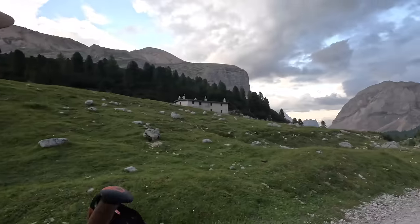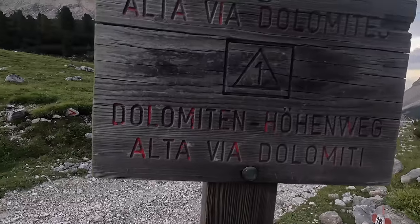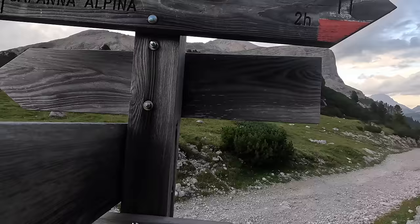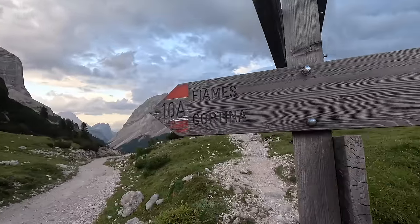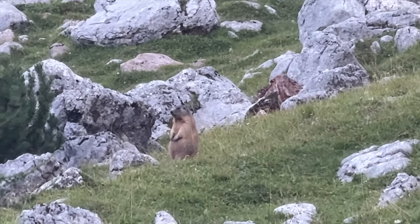Well, anyway, look, that is a derelict building. See, it has these, look. One, Dolomite, Via Ferrata. But where's the pointing bit? Which one? Which one is it, map time? Move, marmot.